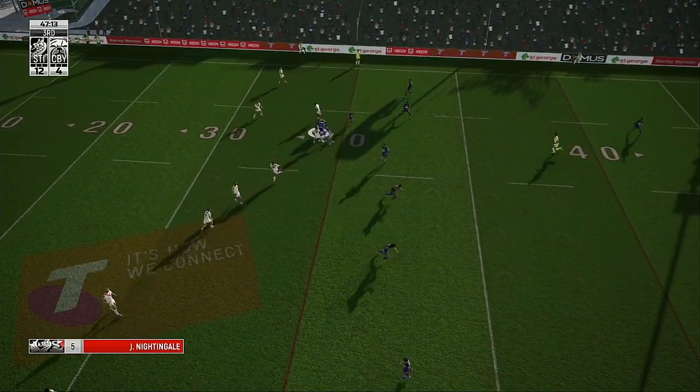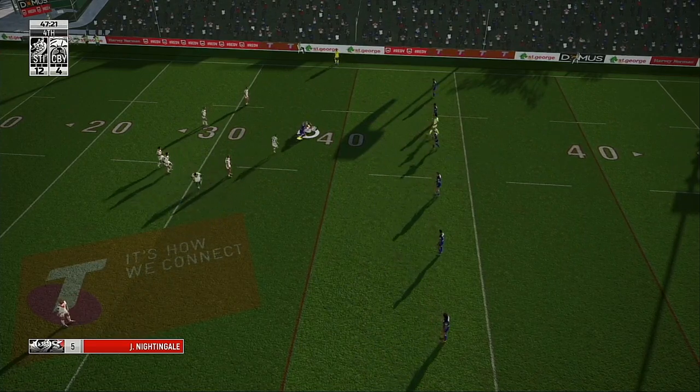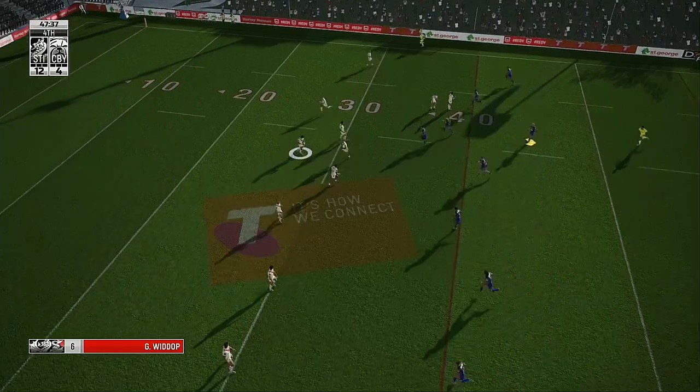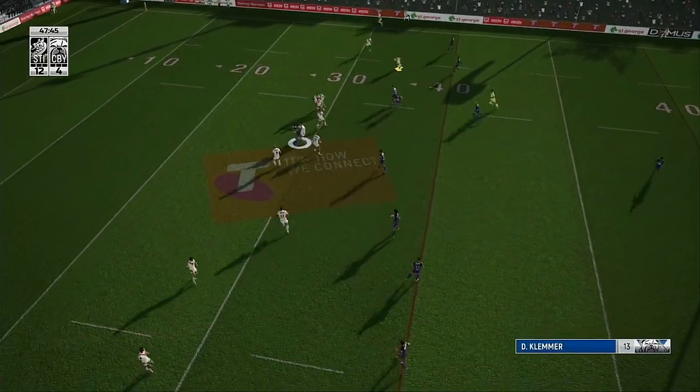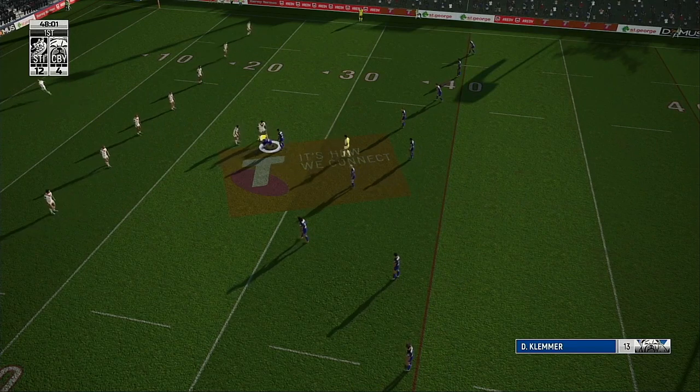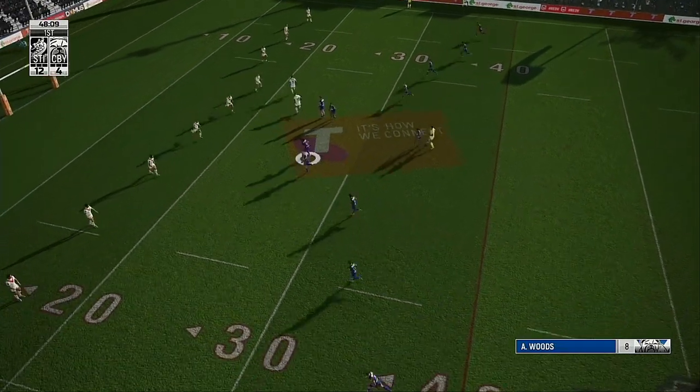Nightingale. They force him back. And he's met front on. That's the fourth. He's held there. Widder. Good positional play. He's there for the kick. Goes downfield before they used up all of their tackles. Not sure about the logic behind that.